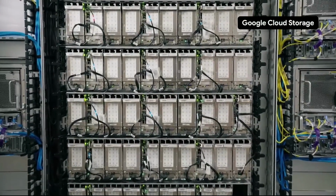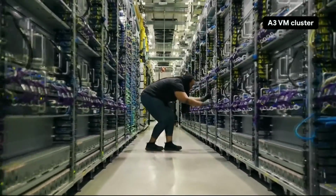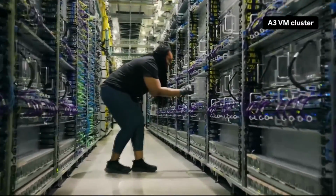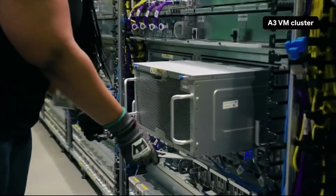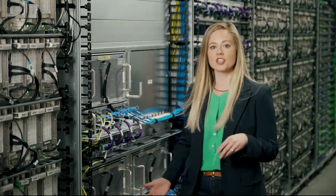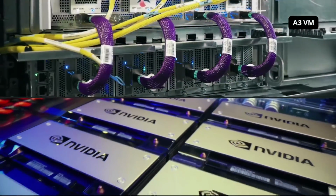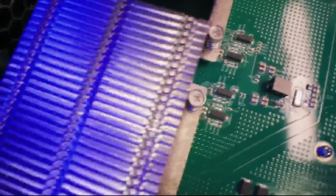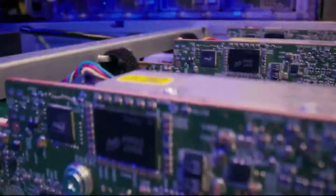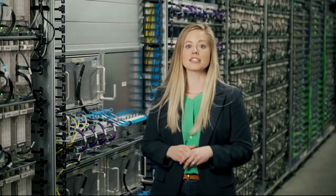A scheduler or an orchestrator kicks off a training job that creates a compute cluster. For AI workloads, these instances use accelerators like NVIDIA GPUs or Google Cloud TPUs. This is a compute engine rack filled with A3 VMs powered by NVIDIA's H100 Tensor Core GPUs. Our custom-designed 200 gigabit per second intelligent processing units, or IPUs, create a separate data channel for GPUs to communicate with each other and bypass that CPU host.